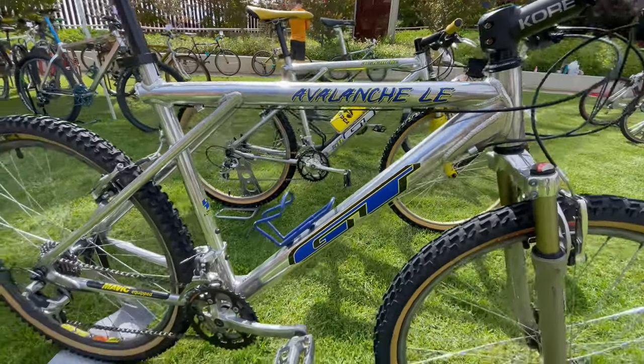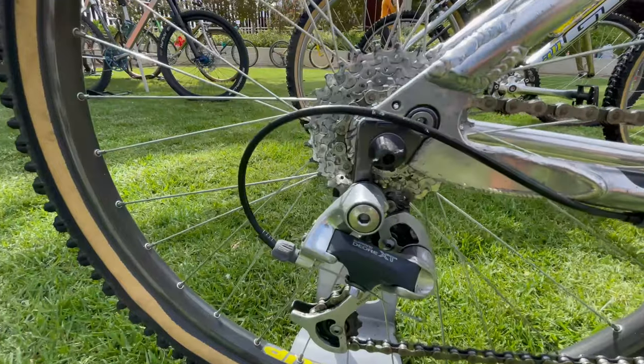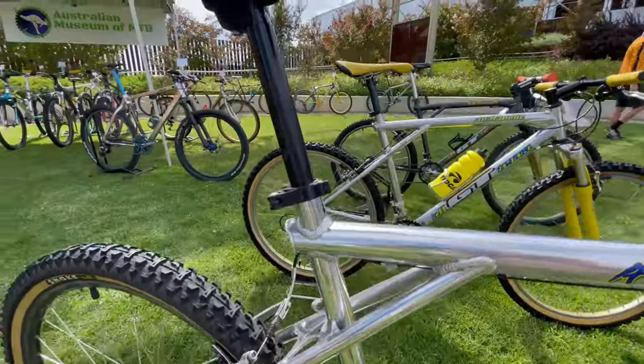This Avalanche LE is actually my own bike, and I've lovingly restored and polished this baby back to its glory, and she ended up getting second place in the best original, so I'm pretty stoked.